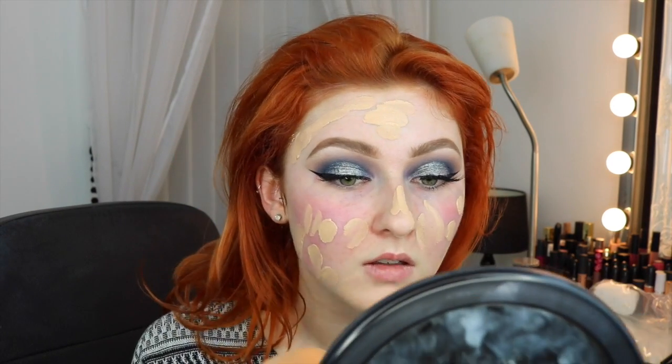And then for foundation, I'm going to be using my Charlotte Tilbury Magic Foundation in the shade Fair 3. I wasn't sure if this was going to match me, but it did, so it's fine. And I'm blending that in with a damp Real Techniques sponge. This is a very full coverage matte foundation. I normally don't go for matte foundations just because I am so dry, but it does work for me. I do exfoliate a lot, so if you have really dry flaky skin, I would suggest you don't buy this because it is expensive.